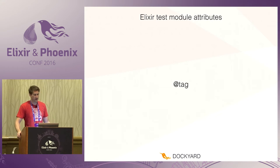I had a library that I've been writing where I wanted to add an API that relied upon not necessarily a tag, but something else, a different name, but I also wanted these module attributes to be cleaned up after every single test call. So here's how I went about adding that to ExUnit.